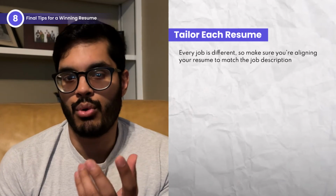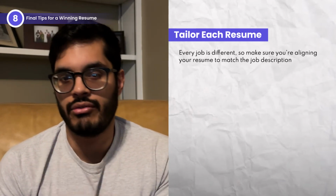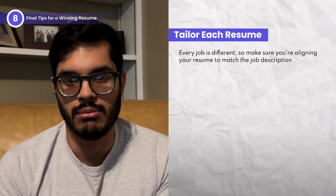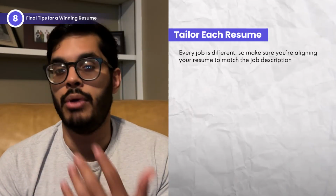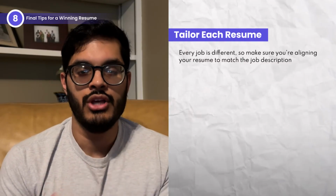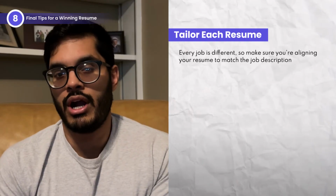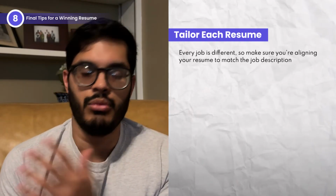This is especially important if you're applying to different families of roles entirely. If you're a software engineering student and you're trying to apply to product management roles, at the bare minimum, you should create a second resume for product management roles so that you can actually showcase your skills in that lens. It might require you to reword some of what you've written, but it's certainly worth it.